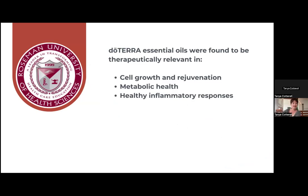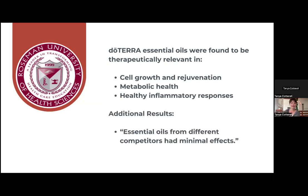So in an independent study conducted by Roseman University, not associated with doTERRA, this is what they found. They tested doTERRA essential oils and other essential oils on the market. They found that doTERRA oils specifically were found to be therapeutically relevant in cell growth and rejuvenation, metabolic health, that includes pathway function, right? And healthy inflammatory responses. In addition, essential oils from other competitors had minimal effects.